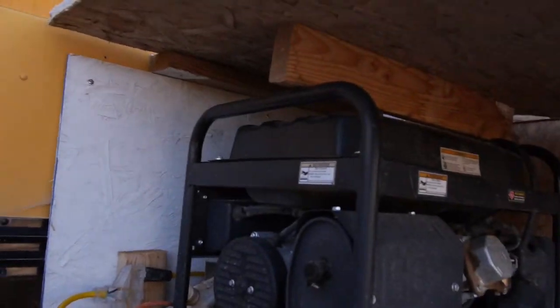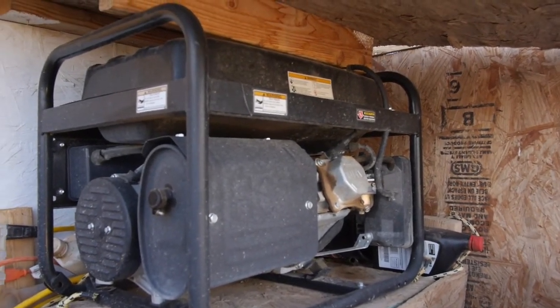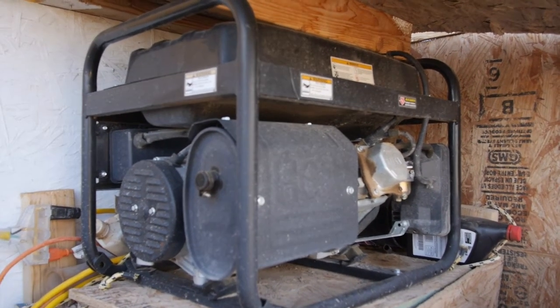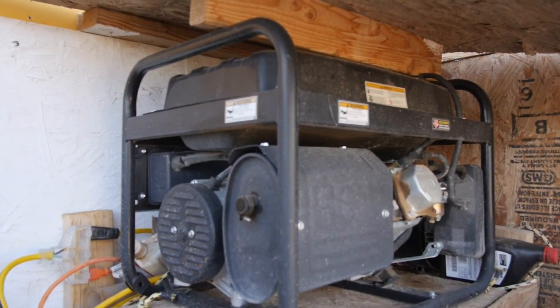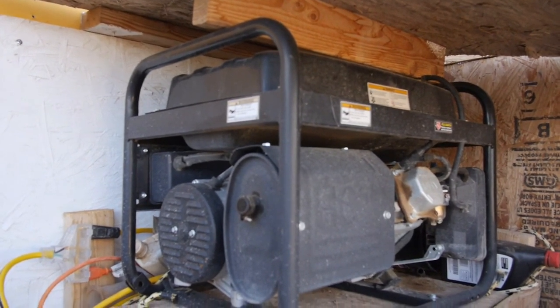This is the old generator. It's a 4,000 watt, also from Northern Tools. And it started burning a lot of oil and smoking, so it's basically on its way out. So that's why I bought the big one. The big one should last a lot longer for a couple of reasons. One, because I'm smarter now than I was.